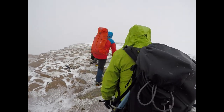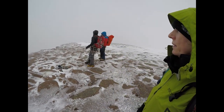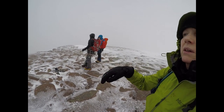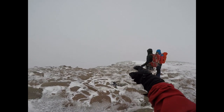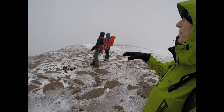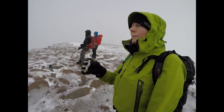How close to that big chunk of potential avalanche are we? I think it's just around the corner, isn't it? The corner. Yeah, well, weren't we looking at either one of these gullies and saying, oh, there's some there as well? Yeah, I'm not going to go any closer without crampons on, I don't think.